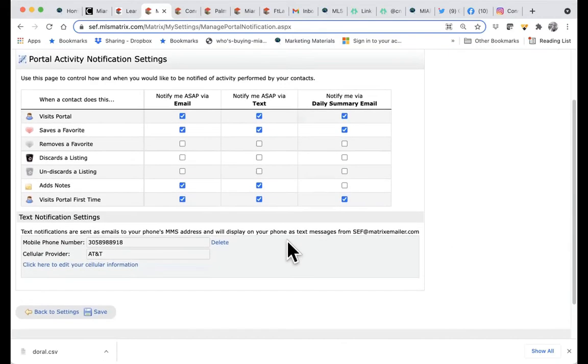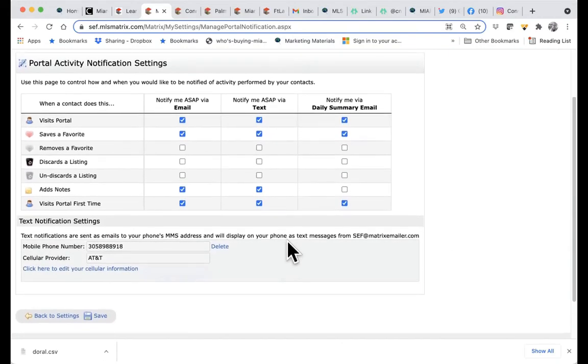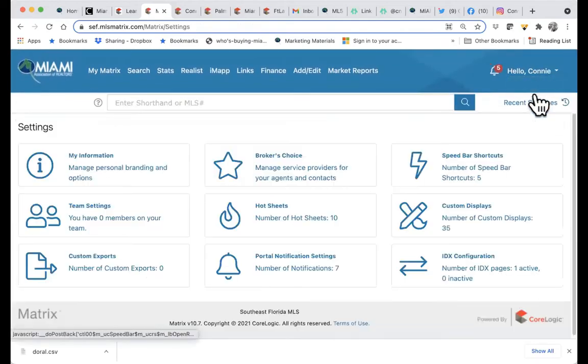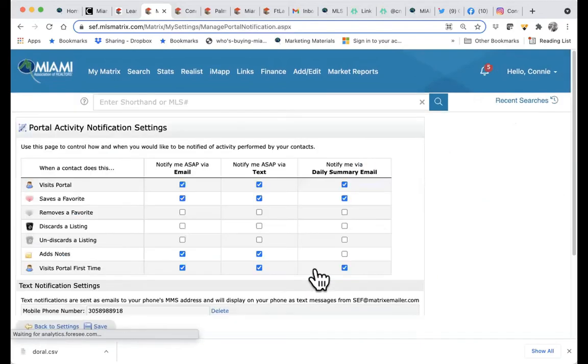You can go ahead and select these. You can select whatever you want from the page, but the most important part to me is if you're choosing to receive a text, to make sure that you do the initial setup here. These are vital because this allows you to see if they're interacting with the search that you've sent them. Again, you come to the very top right, click on settings, and from settings, we just finished My Information, and this is portal notification settings. Click in there, set up your notifications.